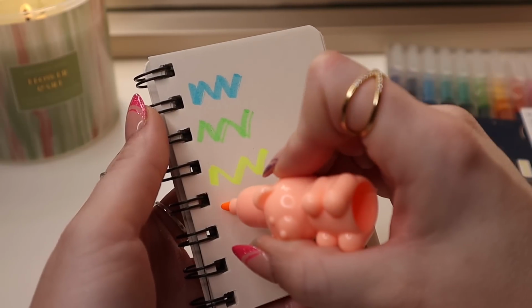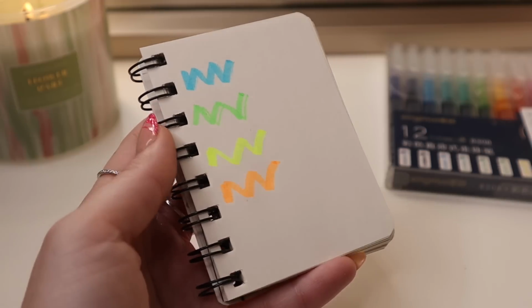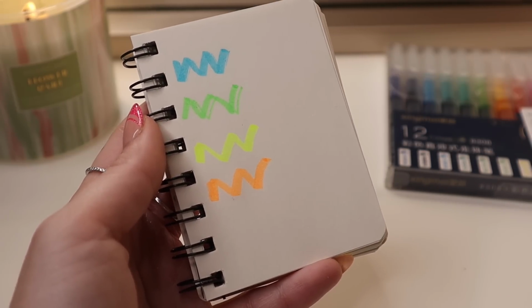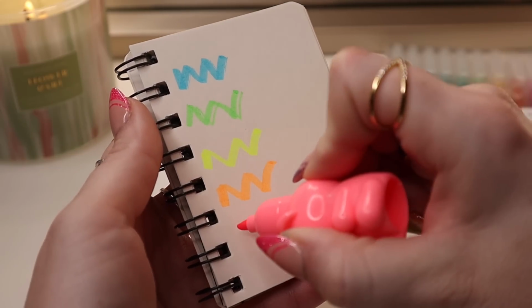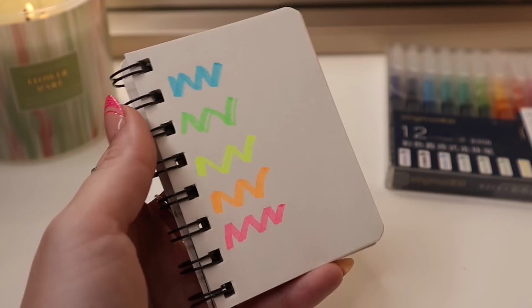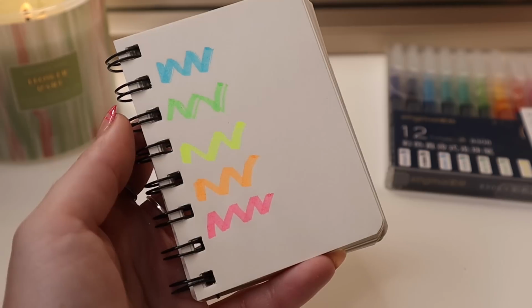Next, we have orange. And these are super vivid highlighters, and the pigment is definitely there. So they're not dried out or anything by any means, which is a great sign. And last, we have this pink coral shade, which is appearing to be a true pink. So pretty.